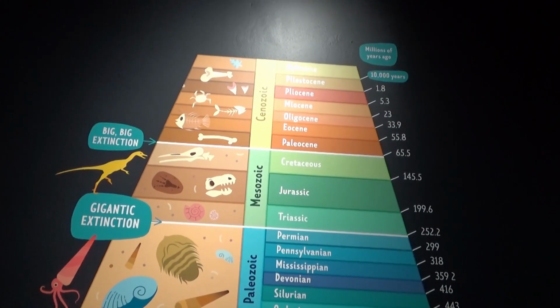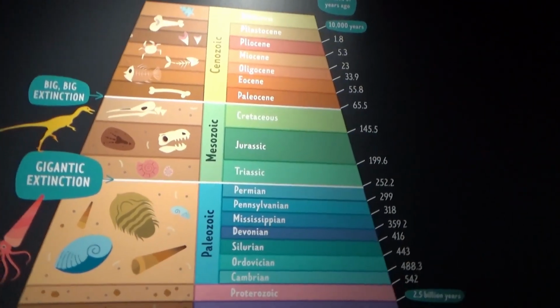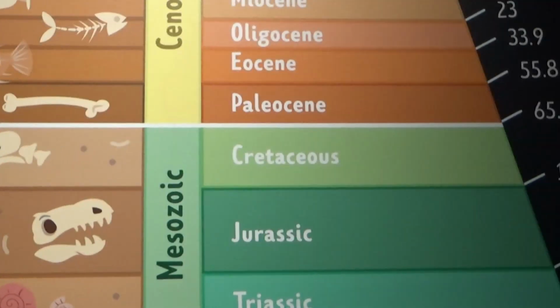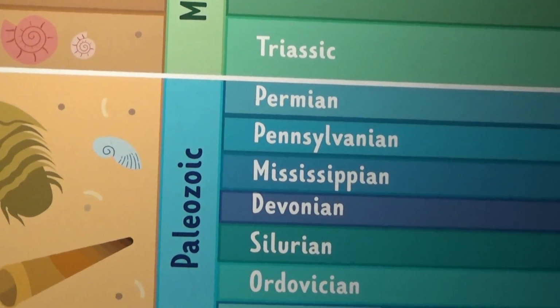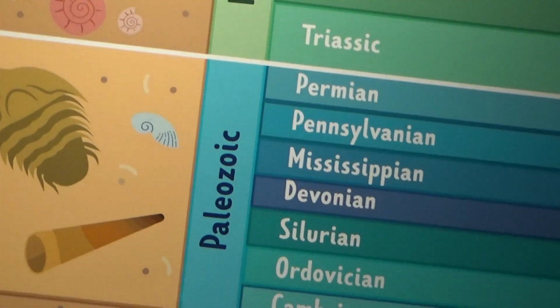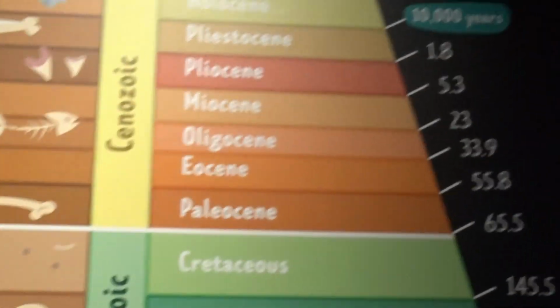So this diagram shows all of the different eras that dinosaurs ruled. Obviously we've heard of the Jurassic and the Triassic and the Cretaceous periods, but not so much the Pennsylvanian, the Devonian, the Ordovician. So that was in the Paleozoic era, and the one that we've heard about is the Mesozoic era, and that happened about 145.5 million years ago, thanks to this little diagram here.